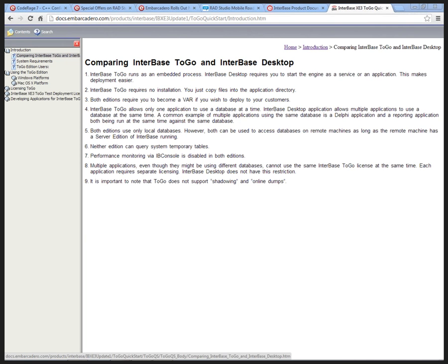Thank you very much. What's the memory footprint for InterBase? How does it change when InterBase is running and processing SQL?